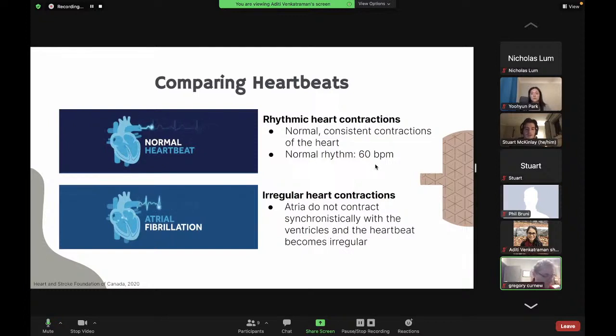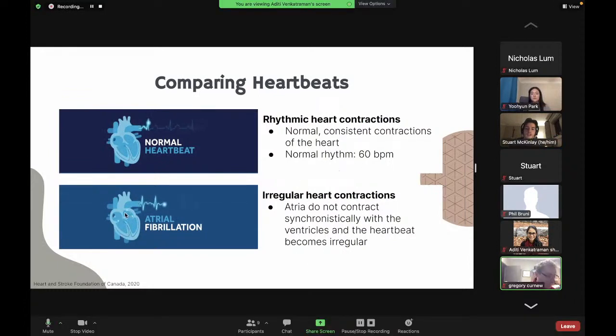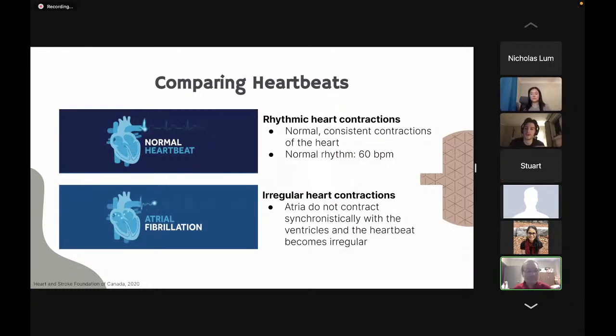Now with atrial fibrillation, this is irregular heart contractions where the top two chambers aren't contracting nicely, followed by your ventricles contracting afterwards. And again, this leads to a heartbeat that is irregular, blood pooling, and unfortunately increases your risk of having blood clots forming, which can travel to the brain or other parts of your body. And so it's important to recognize what some of the symptoms may be for individuals who have atrial fibrillation and also recognize some potential causes to ensure that you're managing it appropriately. And we'll talk about that on the next slide.